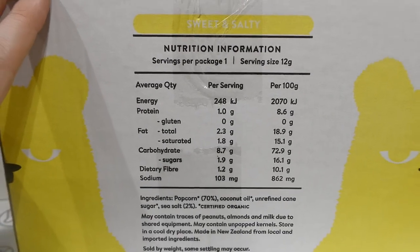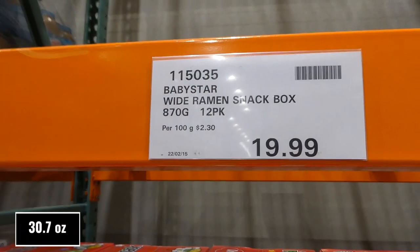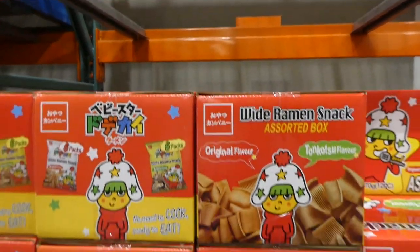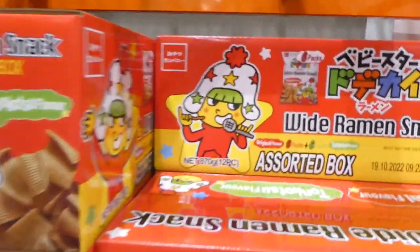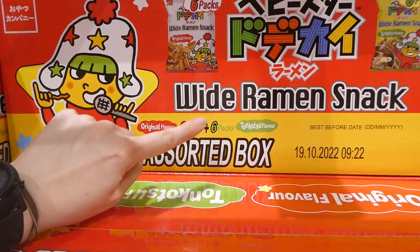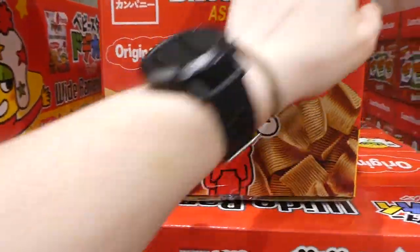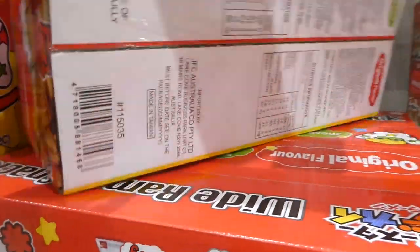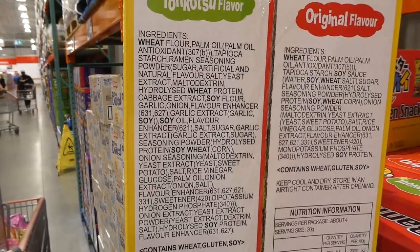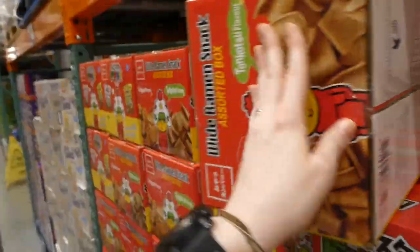And this is the sweet and salty Baby Star wide ramen snack box. You get 870 grams, or it's a 12 pack, for $20. These caught my eye because they're super bright. It says you get 6 packs of the original flavor and 6 packs of the tonkatsu flavor. That's really neat. They're like little fried ramen chips, I think. There we go. This is the tonkatsu flavor, and then this one is the original flavor. And they're made in Taiwan.